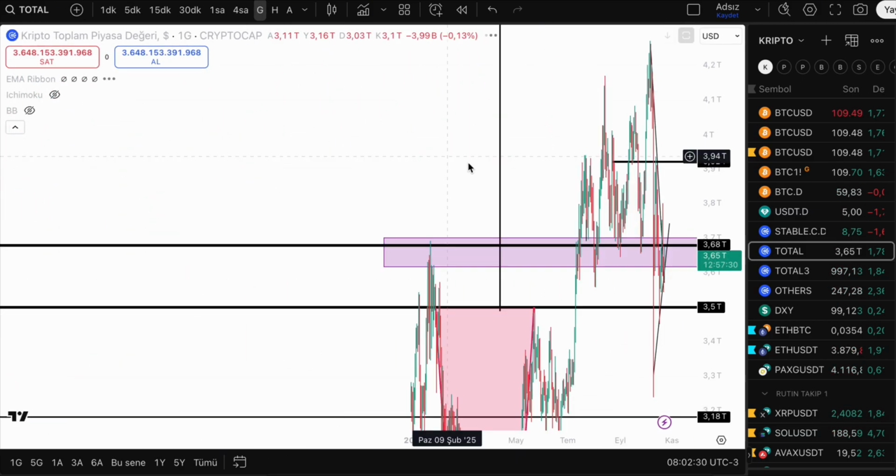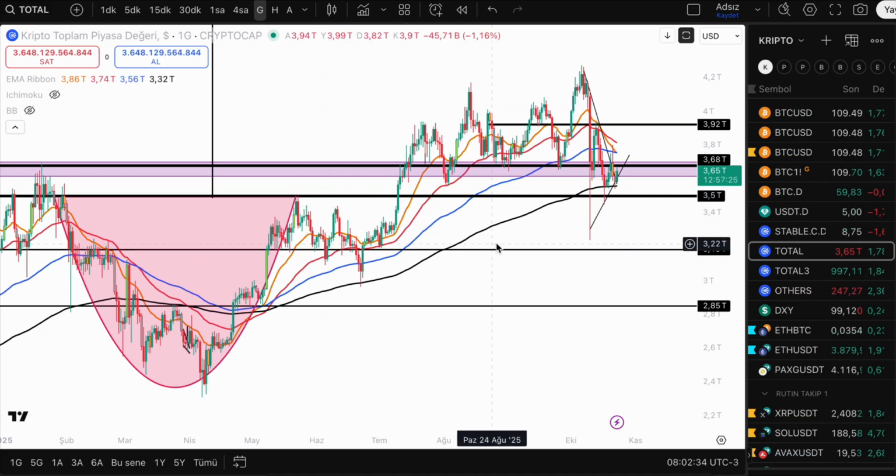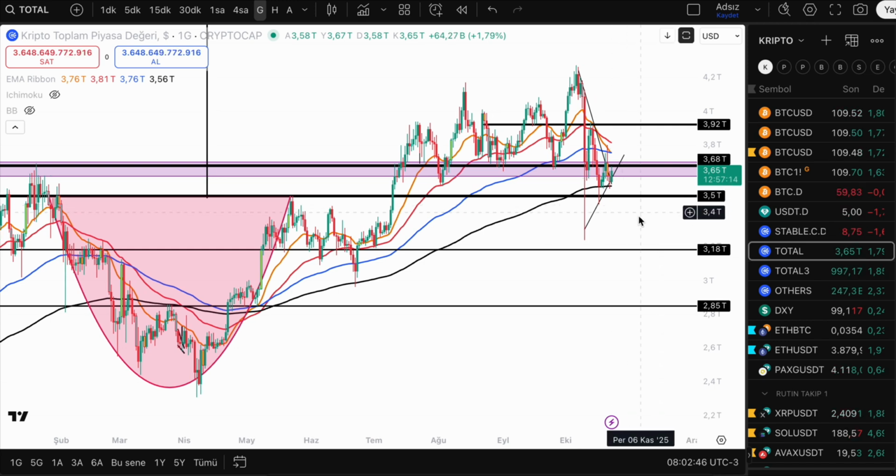Allow me to illustrate this on the daily chart. As you can see, we are following a very large cup and handle pattern, and the neckline of this cup and handle pattern is at the $3.50 trillion level. A downward dip below this level would be a negative outcome for the market.